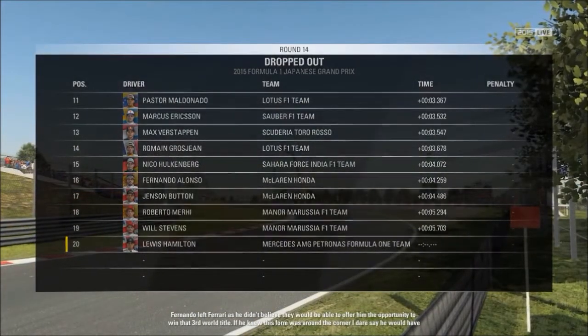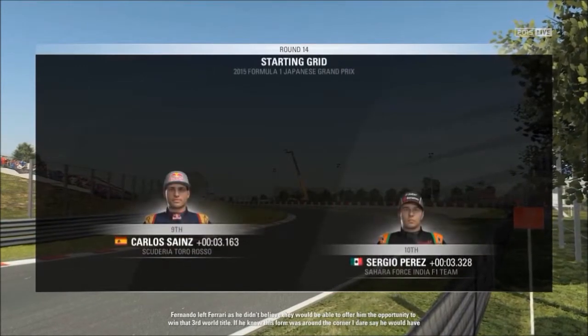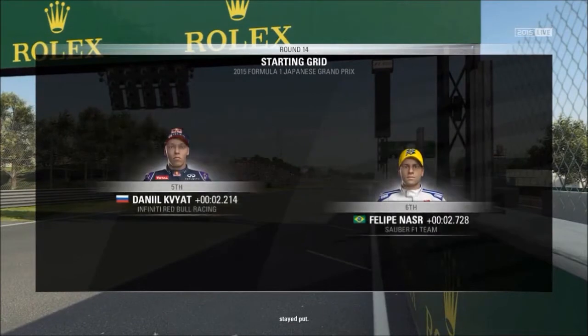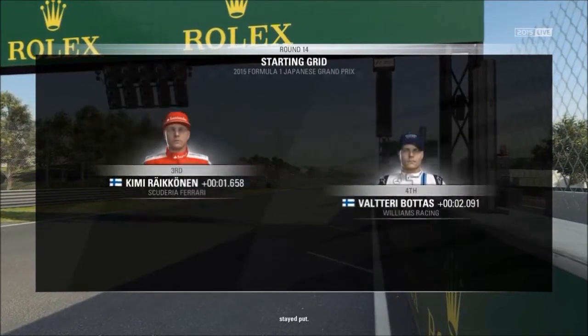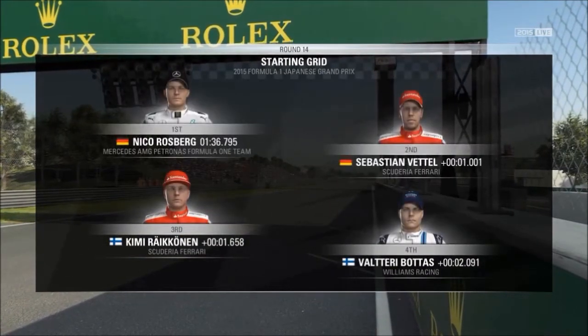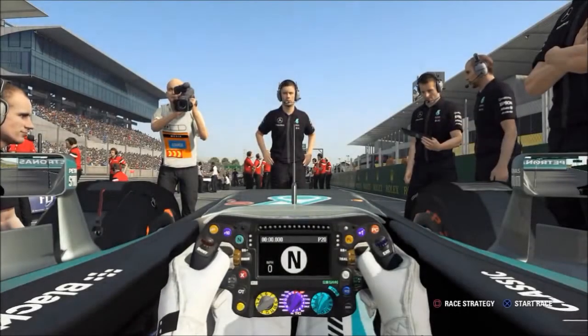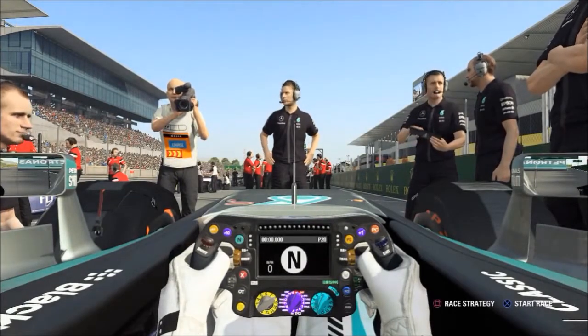So we are currently 20 points behind Nico Rosberg in the drivers' standings after we finished second to him in Singapore, so he was able to open the gap up to us slightly, and he's on pole again today while we're starting in last, obviously. So it's going to be a very challenging race, a very interesting race, hopefully too.